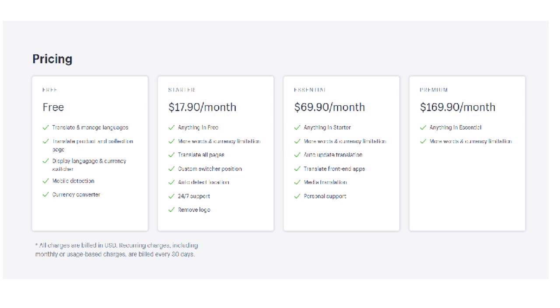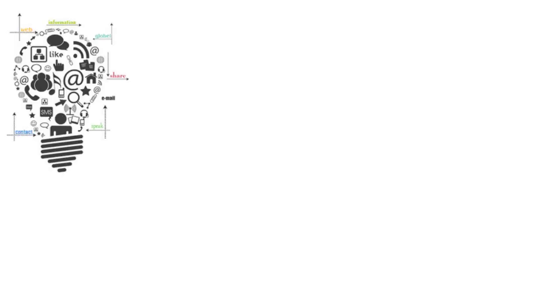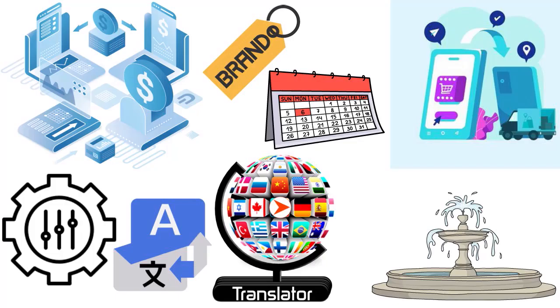With the essential, you also get the advantage that you can integrate your social media feeds into your online store, and Transcy will actually adapt that. Transcy syncs very well with all kinds of APIs, not a problem.